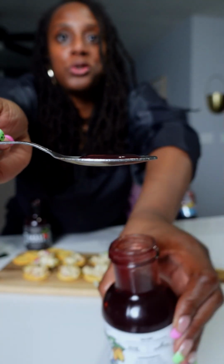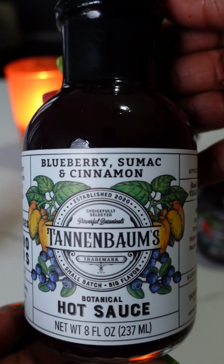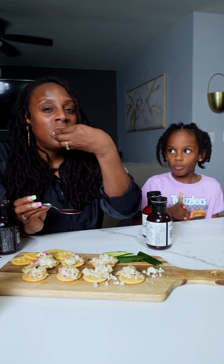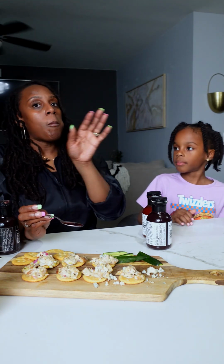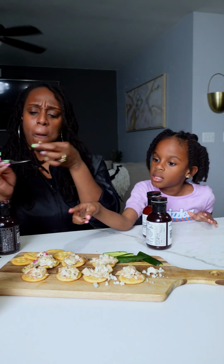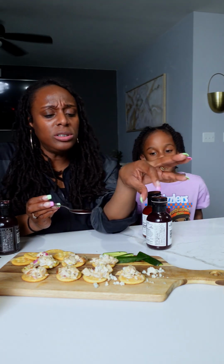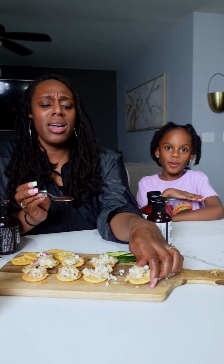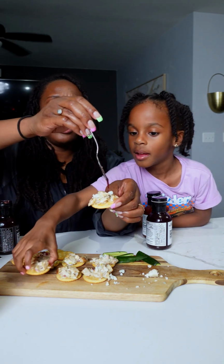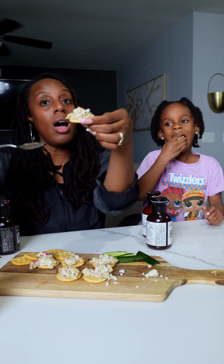Ooh, that looks good. I'm gonna put a little of that blueberry hot sauce on here with the chicken salad and the blue cheese. Let's try that. Can I smell? Oh, that's good. Some of the blueberry one? Yeah, that's kind of sweet. The sweetness, the saltiness with the cheese. I think the blueberry one is my favorite. Whoa, with the blue cheese too. Y'all have got to try this.